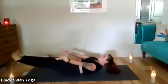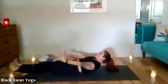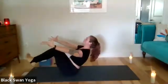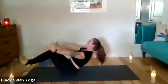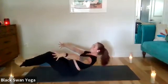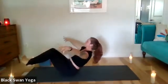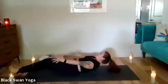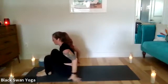Low boat. Inhale, open up, hover your shoulders and heels. Exhale, high boat, come right back up. Inhale, low boat, open up. Exhale, high boat, squeeze and lift. Inhale, low. Exhale, high. 2 more. Yes, you can. Low boat. Breathe in. Exhale, high boat. Last one. You've got this. Inhale, low. Exhale, high. Release your feet back down to the ground.